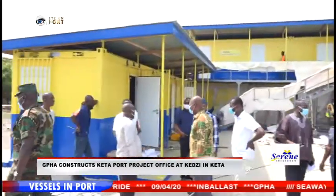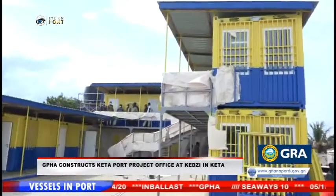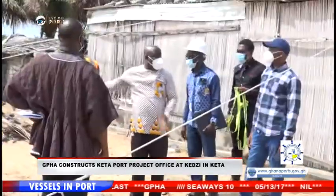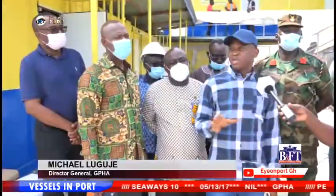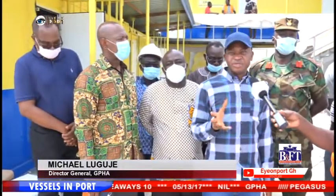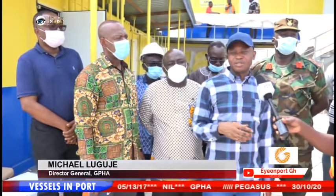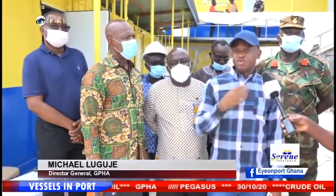The DG said the KETA Port Project Office, which is only days away from completion, will be manned by some GPHA staff, including personnel from the GPHA Security Department with assistance from Ghana Police. And we are very grateful to the Ghana Police Service. We've applied to the IGP and he has graciously accepted to assist with police presence here day and night. GPHA Security will also be here.